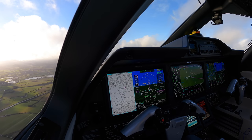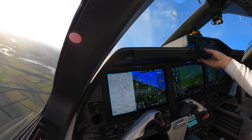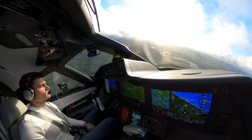Saxon 01 Victor, turn left heading 220 degrees, cleared to the ILS approach from my 19er. 220 degrees, cleared ILS approach. Saxon 01 Victor. 220, heading green, approach selected, LOC white, GS white. Only thing to do there is reselect 2500 when we level off.